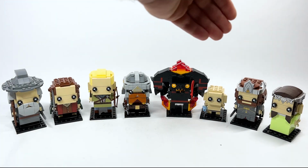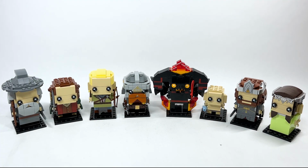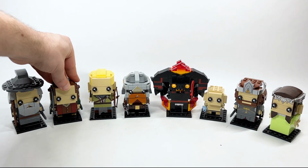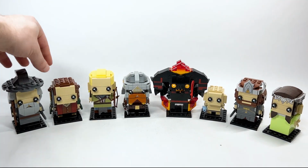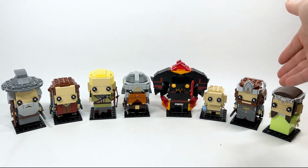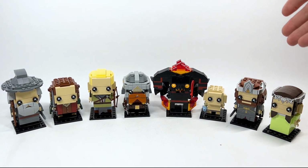All right, so here is the entire Brickheadz collection for Lord of the Rings so far. This is in chronological order in terms of when we first meet the characters, and then also their outfits. So, obviously we meet Frodo before we meet Gandalf, but not in this outfit. And same here for Arwen. This is the outfits from the end of the film, which look great. But yeah, I am really happy so far with the collection.